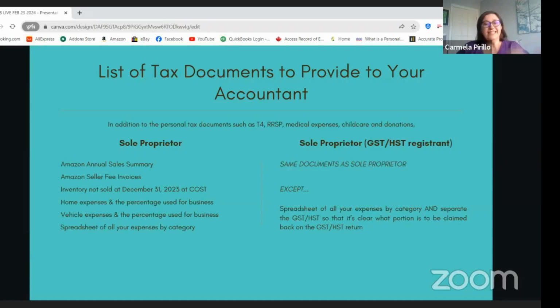Then there's the big one. These are relatively easy: the sales summary and the seller fee invoices, those are just downloads from your seller account. The inventory is a little tricky.